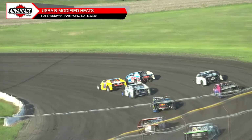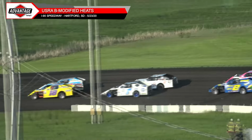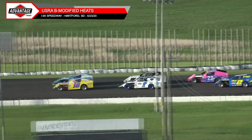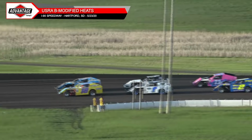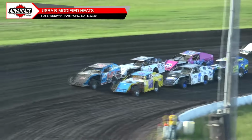16 will qualify through the heat races. We'll take 4 more out of tonight's B. Going to be a tough one just to make the big dance here tonight in the Great Western Bank USRA B-Modifieds. Field set. Corbin Erickson, Nick Barger bring us to the green for 6 laps.